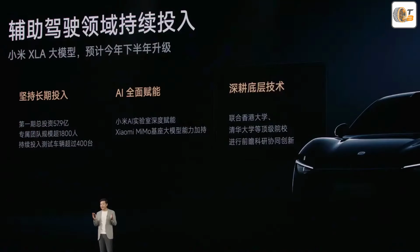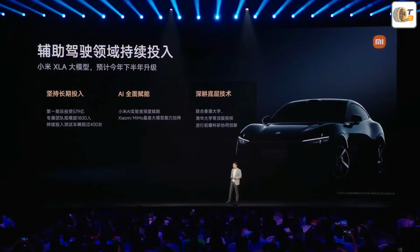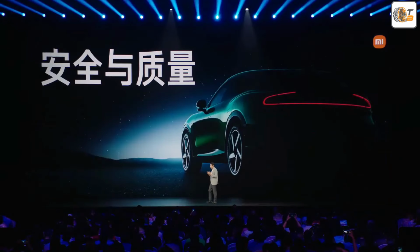As we expected, we pay great attention to assistant driving, because we think that it sets the benchmark. So we continue to make investment in assistant driving. And a pre-alert to you: Xiaomi's XLA large model will be upgraded in the second half of this year. And recently we have worked with Tsinghua University and Hong Kong University to carry out long-term previews.